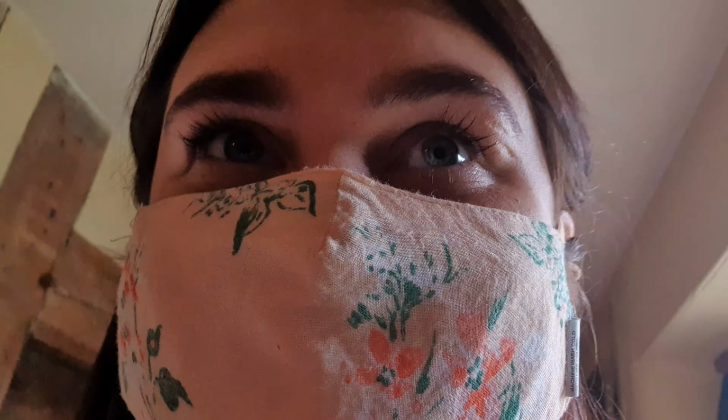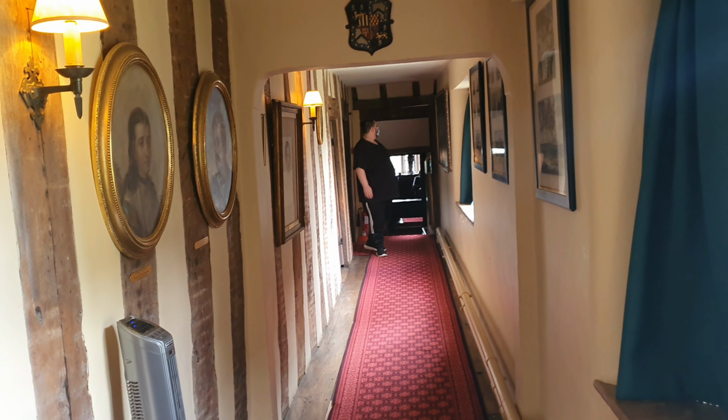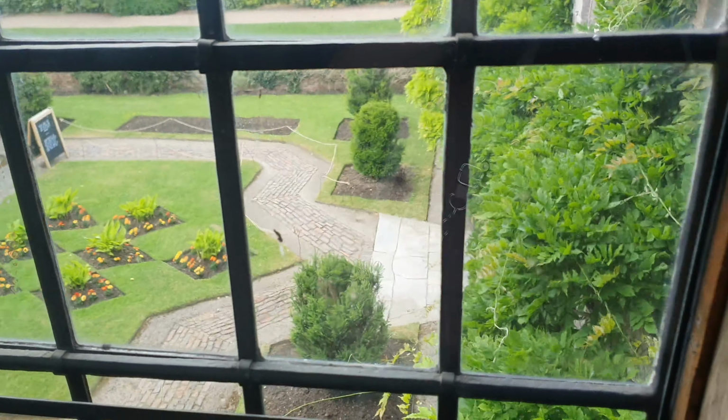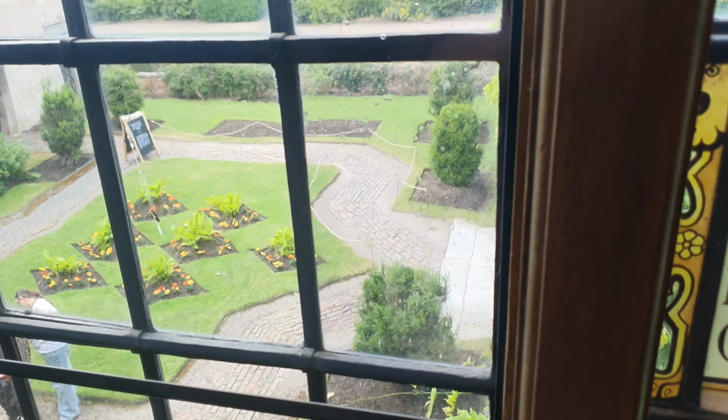Exploring the house. That's what we do first. Just waiting for Chris to come up. Just looking in the hallway. And this is outside.